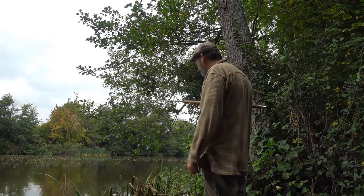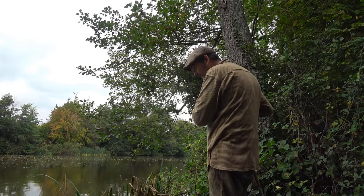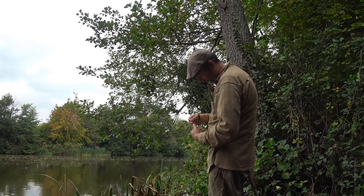I've set up the house, so I've got the rods ready, but I haven't put the rods out yet. I thought I'd have a little play in the margins with some maggots first. And I've just been catching some gudgeon. I've had 3 so far, so a bit of fun. But shortly I'm going to get some tea on, put the rods out, and then see what the night brings. And I'll report back if anything happens.